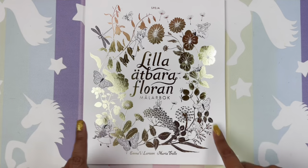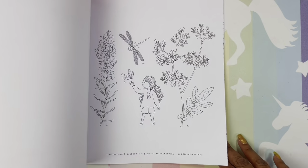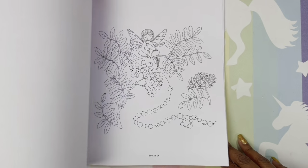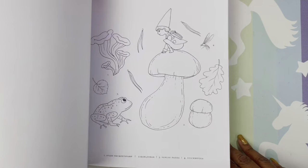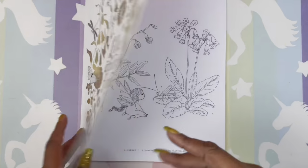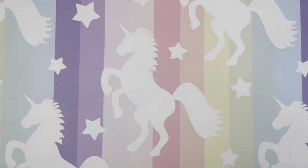Okay, this is Maria Trolla's new book. I'm not a fan of the line art because it's so thin. Really not my thing, but I bought the book anyway. You know, of course, I didn't know how the book looked, but there are some things in here that I would definitely color, but just really not my thing. But this is Maria Trolla's book. I love her other books, not this little book, because the line art is different. That line art is really thin.